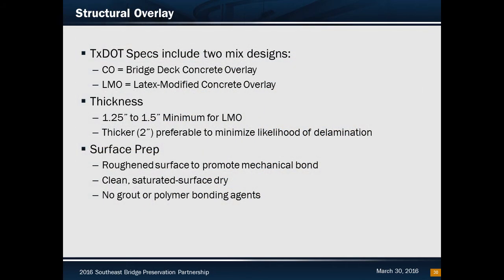All right, so let's get into the real meat of this thing, beefing up bridge decks. So now we're into the territory where we're talking structural. We've gone beyond waterproofing. We've got a problem with our decks that we need to address from a structural performance standpoint. Our specification includes two options. We've got a CO mix, that's just bridge deck concrete overlay, and it's very similar to our regular concrete mixes. It's got a little bit higher strength, smaller coarse aggregate, but there's really nothing magic about it. It's the same typical recipe that you would use for any structural class of concrete.